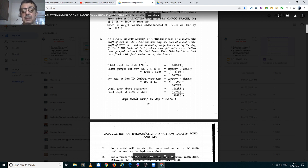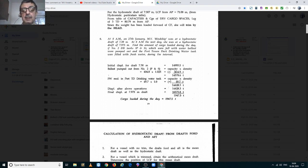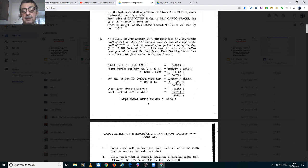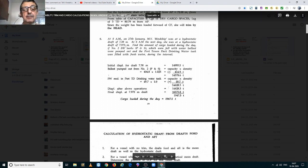So from your initial displacement, you subtract the ballast that was pumped out from number 2 DB port and starboard, and you add the fresh water that you received in the port twin deck drinking water tank, and you get the displacement to be 14,628.3 metric tons. The next day, she was at a hydrostatic draft of 7.975 meters.